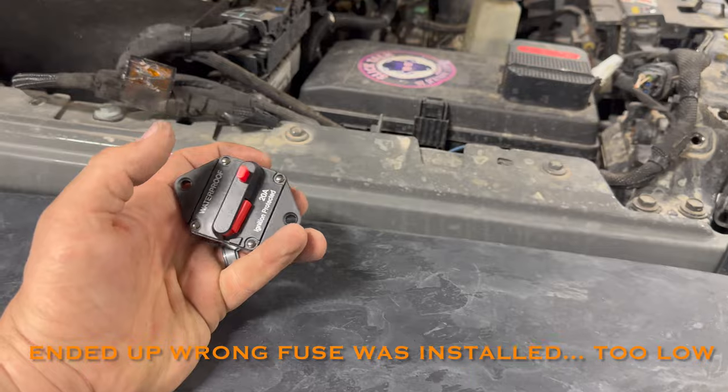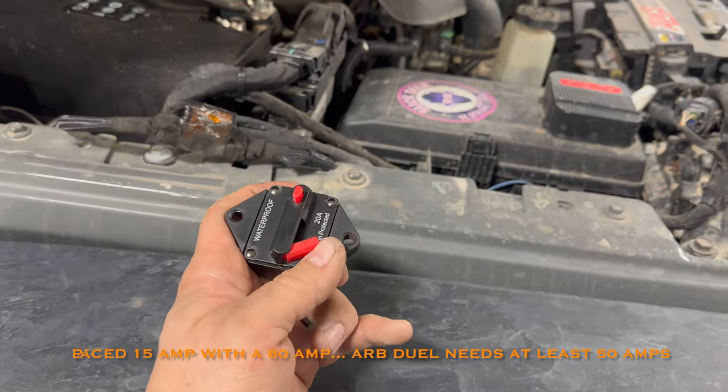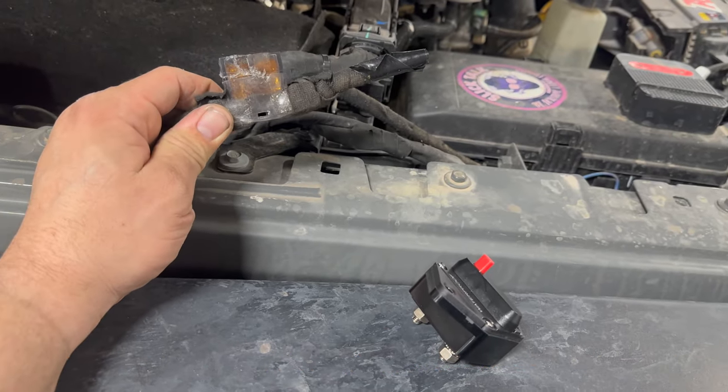But I did get this to replace that, and if this one pops, you can just manually reset it like this. So if it happens again, I don't have to try and find a fuse. I do have a fuse for this, but it melted the housing, so what's the point, right?